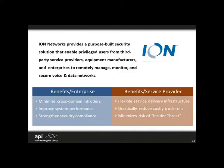Now, most of our audience doesn't know ION Networks. Would you spend a moment telling us about it? Sure. So for over 25 years, we've been producing a purpose-built solution for enabling privileged user access for remote device administration. Our solution is easy to deploy, it's easy for the technicians to use, and it's incredibly flexible, enabling a wide range of services. It's compatible with almost any voice or IT device and the management applications used to manage and monitor these systems. And of course, the core of the solution is a security architecture that's vetted by third-party certifications such as FIPS and Common Criteria.